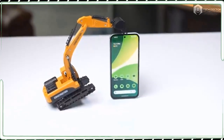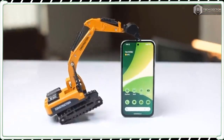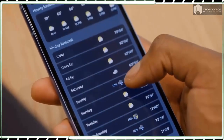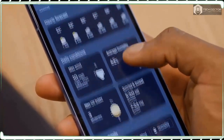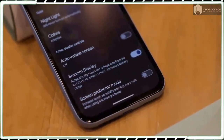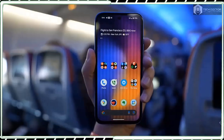Gaming on the Pixel 8a is also a joy, even more when its adaptive refresh rate makes everything look so smooth. In Age of Origins, the Pixel 8a maintains a smooth frame rate even when there is a ton of action happening on screen.